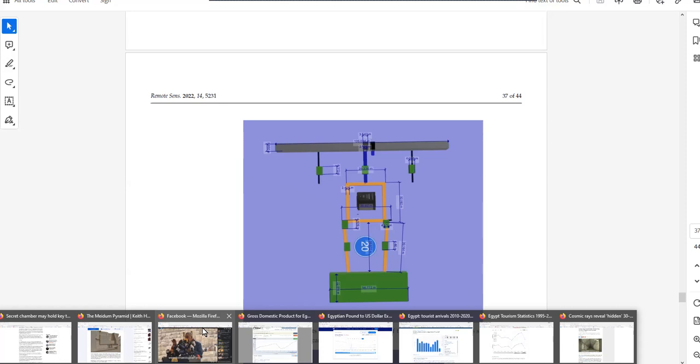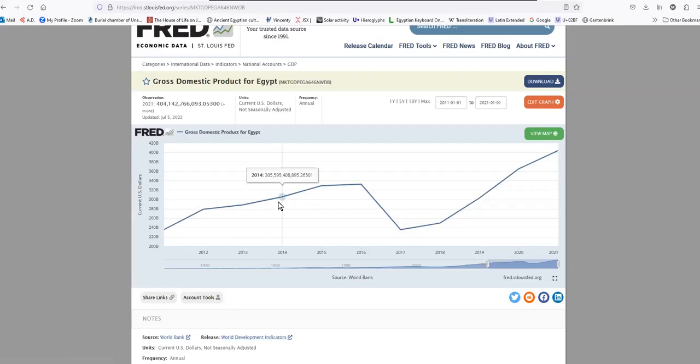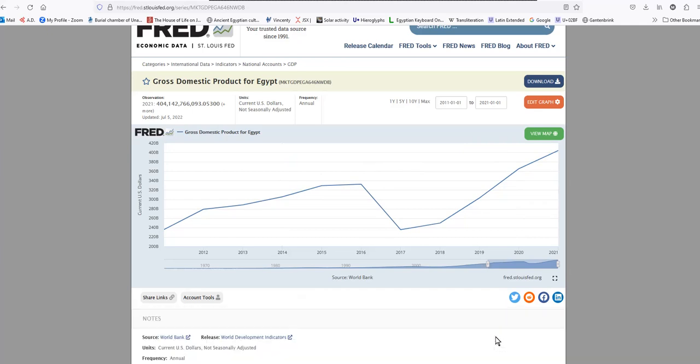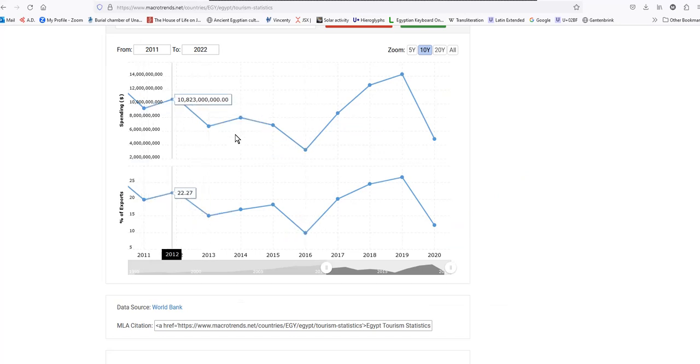If you look at Egyptian GDP, it has actually grown, it has recovered from pandemic times. There was a slump in 2017, GDP has recovered, but the tourists, these are tourist visitors, so it's kind of slumping. In 2020, because of the pandemic, tourist numbers have dropped, and also the portion of total GDP of tourism has gone down over the years.